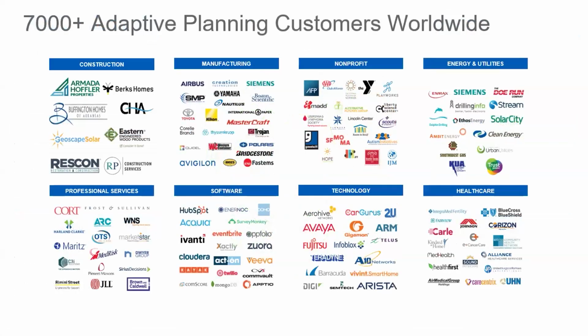And that's why adaptive today has over 7,000 customers globally in all different types of industries. This is way more than any of our competitors in the FP&A solution space. Did you know that Adaptive has a 95% gross retention rate? This speaks to the value of what these customers are getting out of Adaptive across all different types of industries, as you can see here. And this is growing rapidly across all these industries.